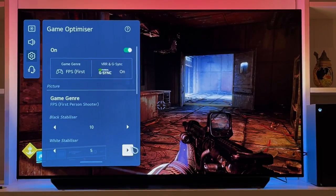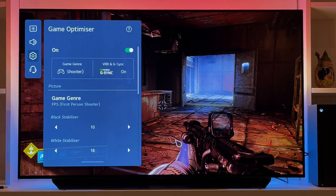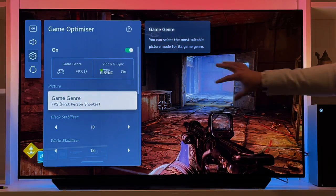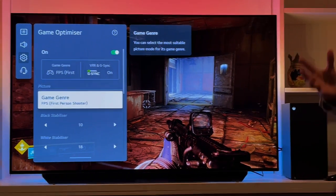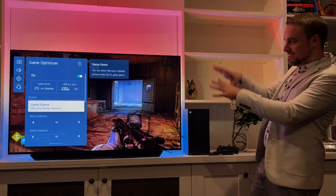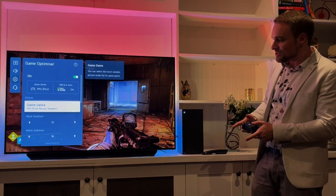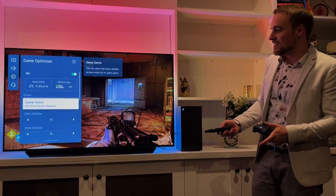The game keeps resetting, so I can't always get this lined up. Sorry, it's not the perfect scene, but basically in this environment where you're coming into really bright outside, white stabilizer can help you with those moments as well. It just does that without interrupting the rest of the colors. It's almost like legal cheating, but as long as you have it first, it's okay.